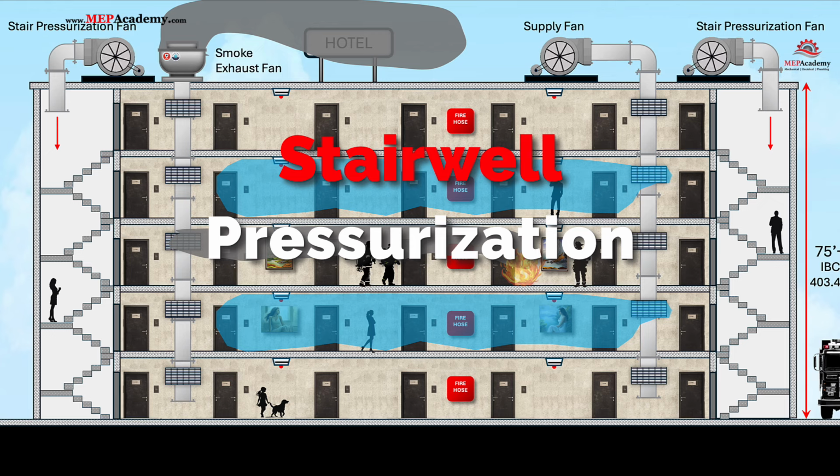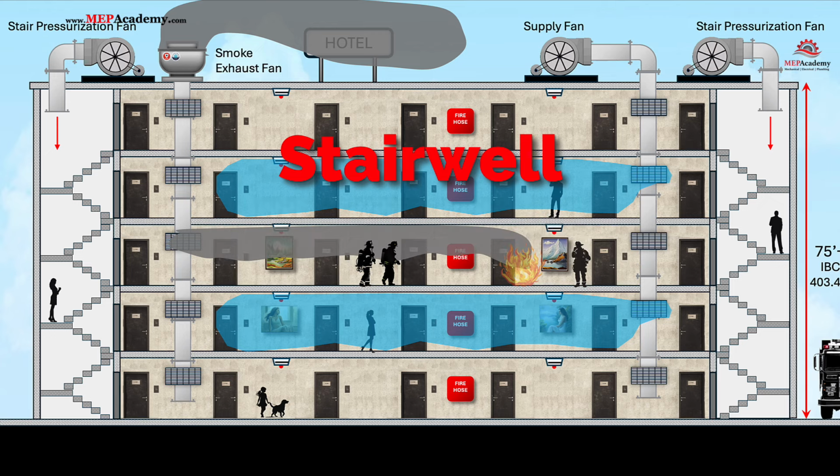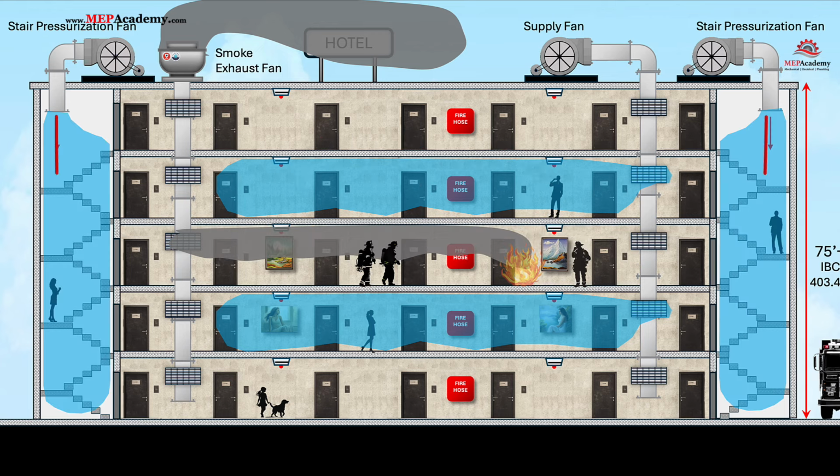Most building codes will require that the stairwell in a high-rise be pressurized to keep the smoke out. This allows the occupants a safe egress out of the building without having to breathe in smoke. A dedicated fan system supplies clean air into stairwells, creating a pressure differential that prevents smoke infiltration. The pressurization created by the fan must be significant enough to prevent smoke from entering the stairwell, but also allow occupants to open the stairwell door.